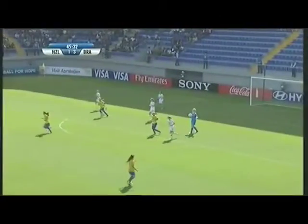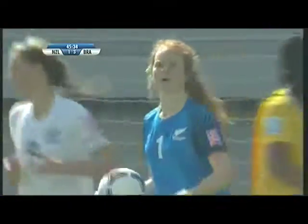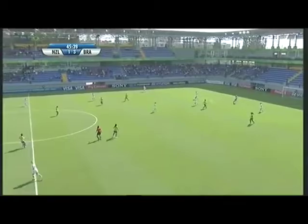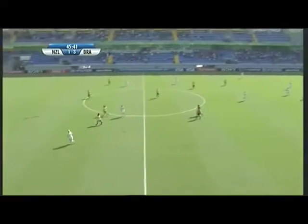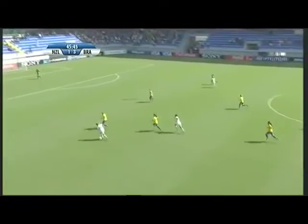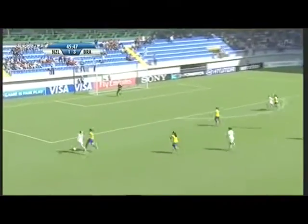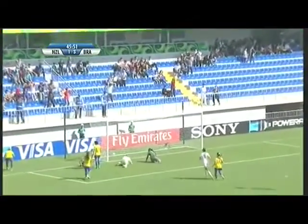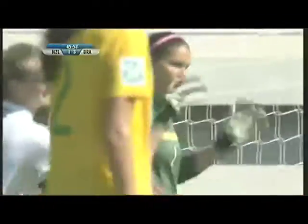It was an enterprising run by the scorer of Brazil's second goal, but she wasn't able to set up Brazil's fourth. We've got another injury to a New Zealand player as we approach half-time, but they'll want to continue playing here because Megan Lee is looking to get down the line. Megan Lee cuts it in, chance, goal! New Zealand are back in it.